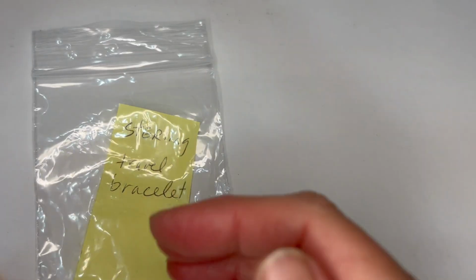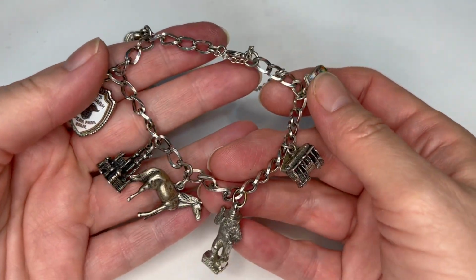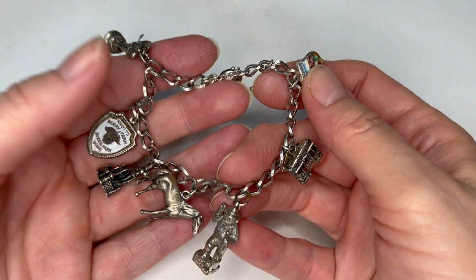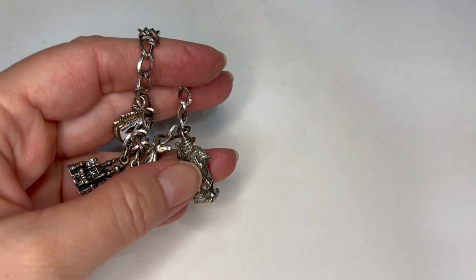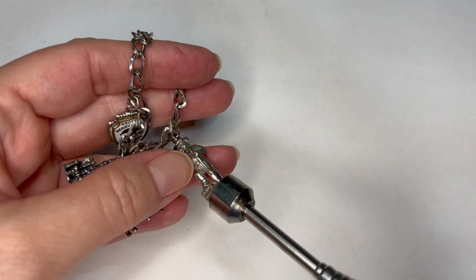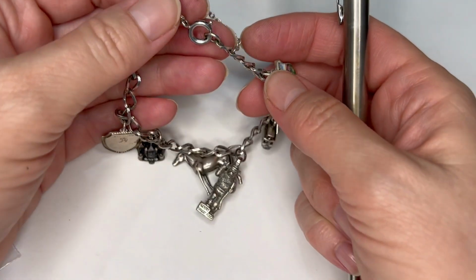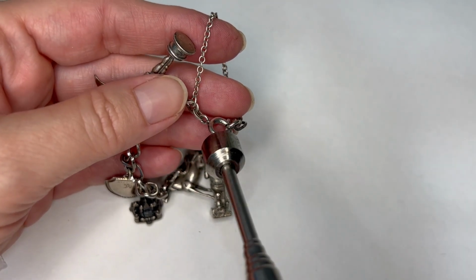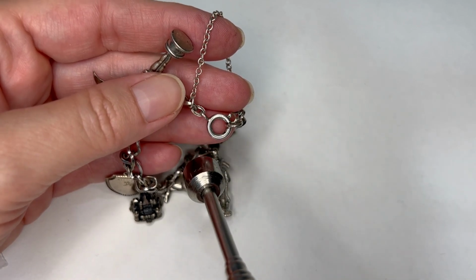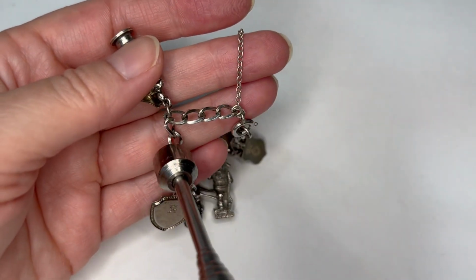So this is a sterling travel bracelet. I noticed all of the charms are stamped sterling except this smoky bear. And then I couldn't find a mark on the bracelet itself. So let's see. The bear is magnetic. The bracelet doesn't appear to be, and it looks like a nicer bracelet because it has the safety. Oh, but that is. But sometimes the clasp, I think, has a magnetic mechanism in there. But that safety chain's not, and this isn't either.